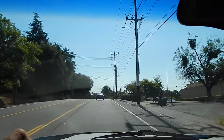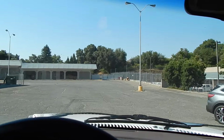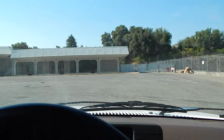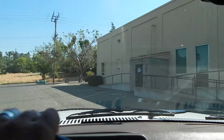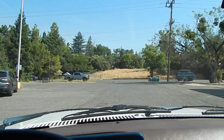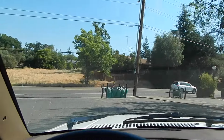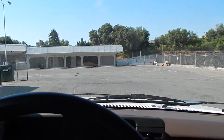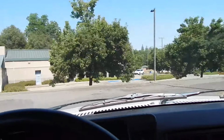Pull into the parking lot here, kind of demonstrate the turning radius for you. This is going to be a pretty tight U-turn here. A really great turning radius. I would say a turning radius that far exceeds what you would get from a modern vehicle. Perhaps the short wheelbase is partially accountable for such a great turning radius, but quite impressive. Power steering feels real smooth. You don't feel or hear any hiccups, vibrations, moans, or groans.